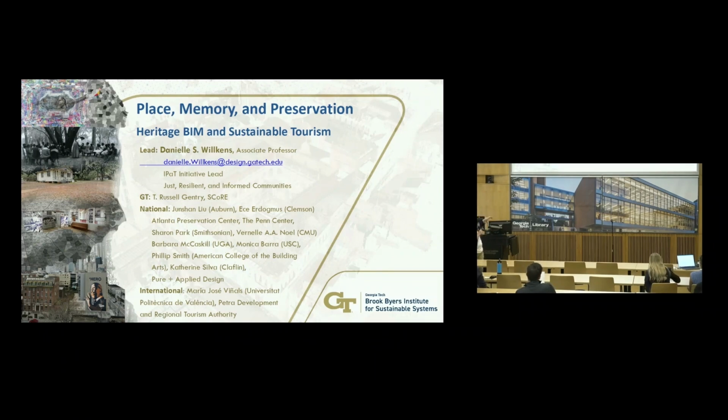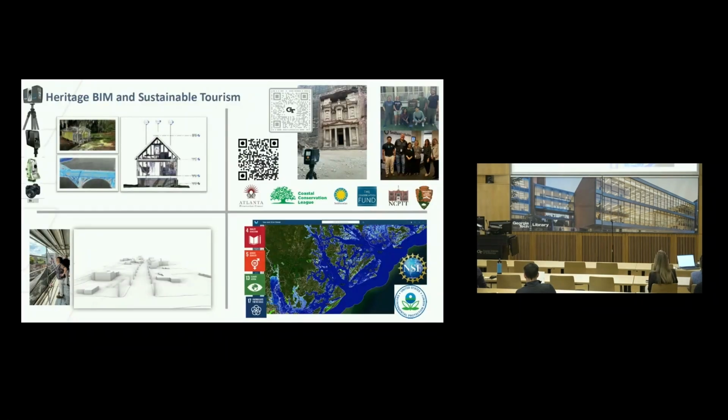We work very closely with someone from UPV in Valencia and also Petra, and we'll talk a little bit about why the Petra connection. So you can tell I'm a graphics person, there's no text. But you can see our key methods are 3D scanning, 360-degree photogrammetry, aerial captures, thermal cameras, and it's actually generating these building information models.